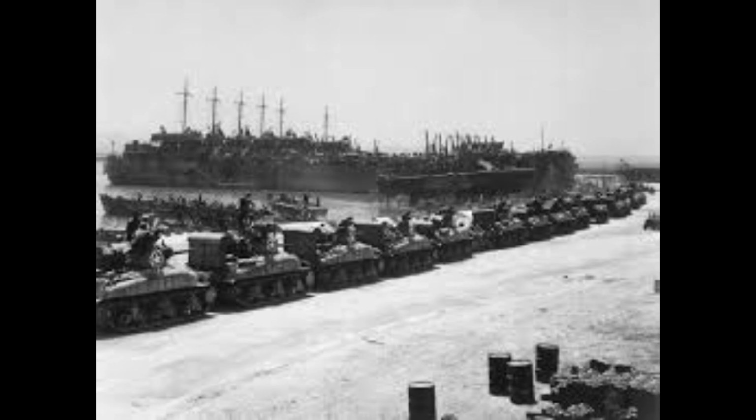To German commanders, this flood of Shermans seemed laughable. Compared to the hulking Tiger or the sleek Panther, the Sherman looked unimpressive. Its armor could be pierced by most German anti-tank guns. Its guns struggled against the thick frontal plates of German heavy tanks. Nazi propaganda derided it as a paper tank, a machine that would crumple under fire. And in many early encounters, that appeared true.